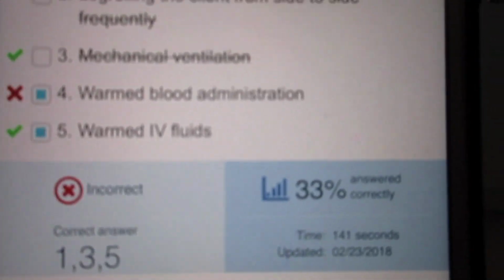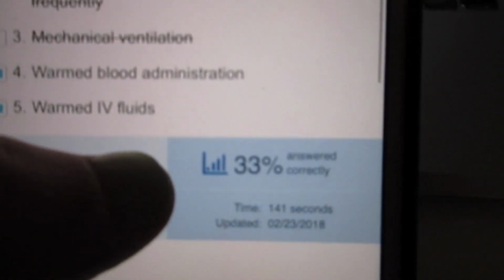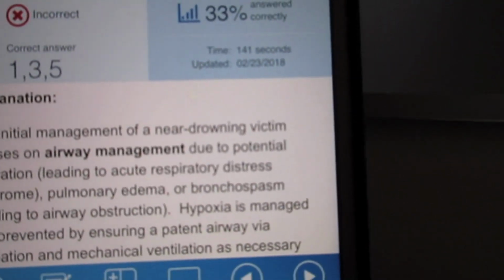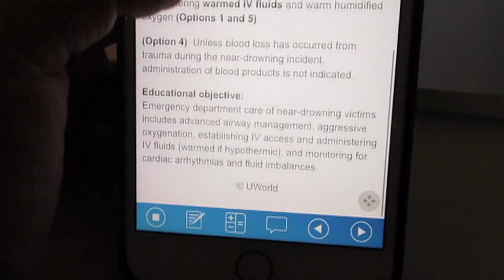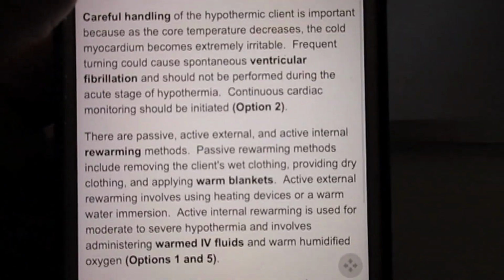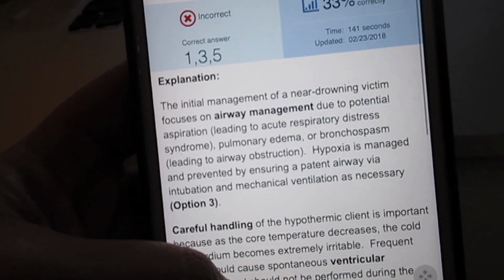And the cool thing about this part underneath the question after you answer it is it shows you the average of people that get this answer correct is 33%. And then it has the time it took you to answer it and the date that it was updated. And underneath all of that is the rationale, which is very extensive. And it's really nice. That's the biggest difference, I think, between ATI and UWorld. The ATI rationales are not this extensive by any means. And then it gives you additional objectives at the bottom. It's an excellent tool.